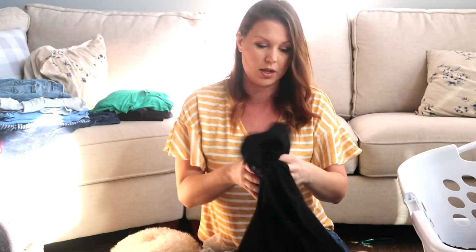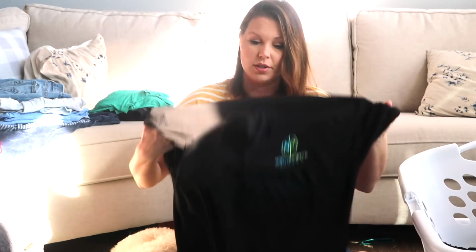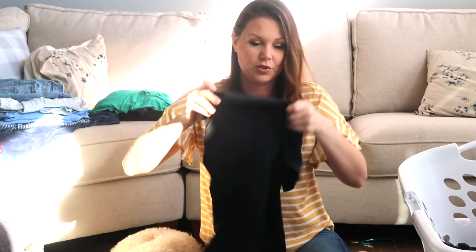I am going to be redoing our laundry room. I need to paint it and put some shelves and some cabinets in there. If you guys remember from my laundry room organization video, I discussed that. I'm still wanting to do that, but that will come. I hope these tips were beneficial for you guys.